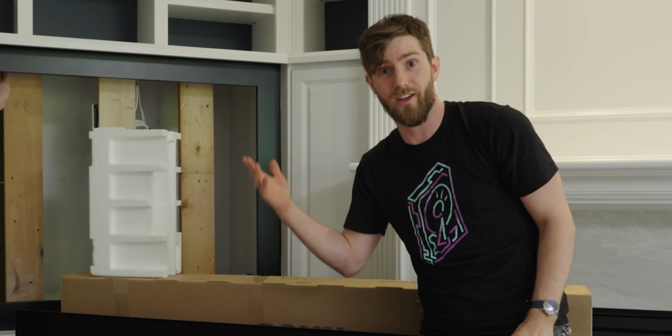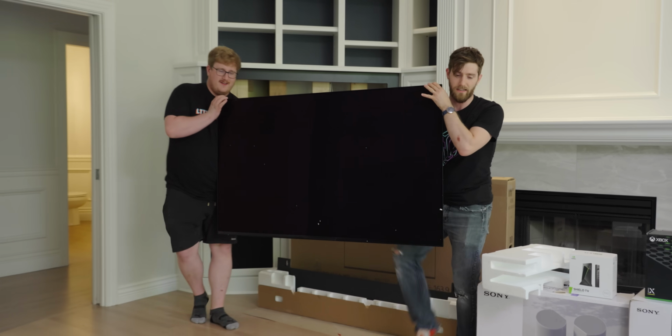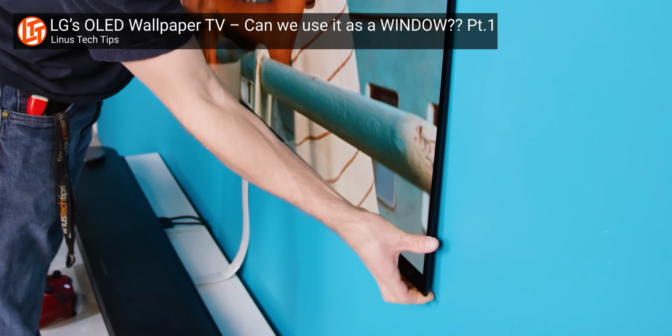Oh, not to mention Dolby Vision. Oh, I like how this isn't like paper thin, hey? Yeah. Oh man, some of those LG TVs. I don't even want to pick it up.